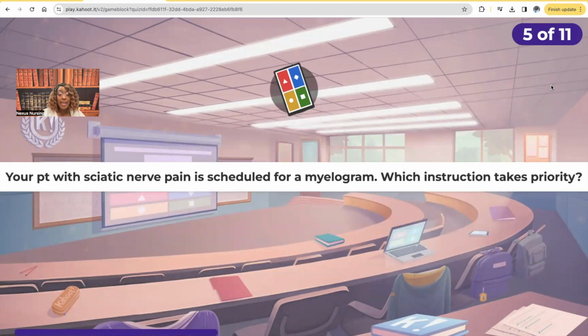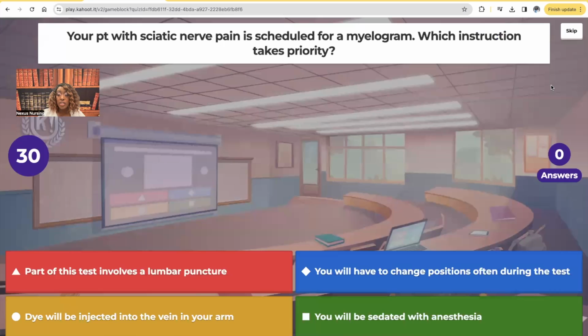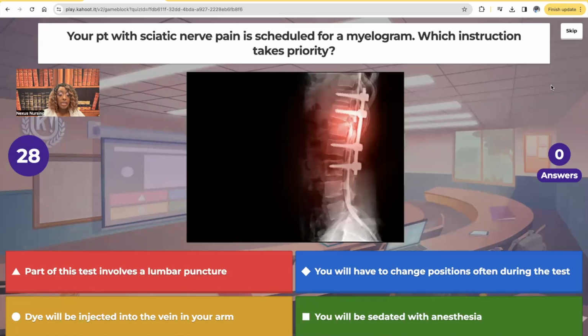Your patient with sciatic nerve pain is scheduled for a myelogram. Which instruction takes priority? Is it part of this test involves a lumbar puncture? You will have to change positions often during the test. Dye will be injected into your vein, or you'll be sedated with anesthesia.